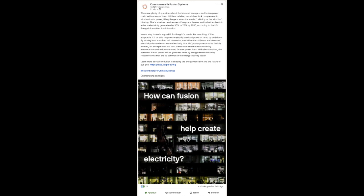Exactly. Now, fusion is often talked about as this clean energy source, but you were mentioning that it does produce some radioactive waste. Can you elaborate on that? While fusion doesn't produce the same long-lived, high-level radioactive waste as fission, it's not entirely waste-free. The type and amount of waste are significantly different, though. Fusion reactions primarily generate low to medium level radioactive material, which decays much faster than the high-level waste from fission. So the waste issue is less problematic with fusion compared to fission? Precisely. Think years instead of millennia when it comes to the decay time of fusion byproducts.